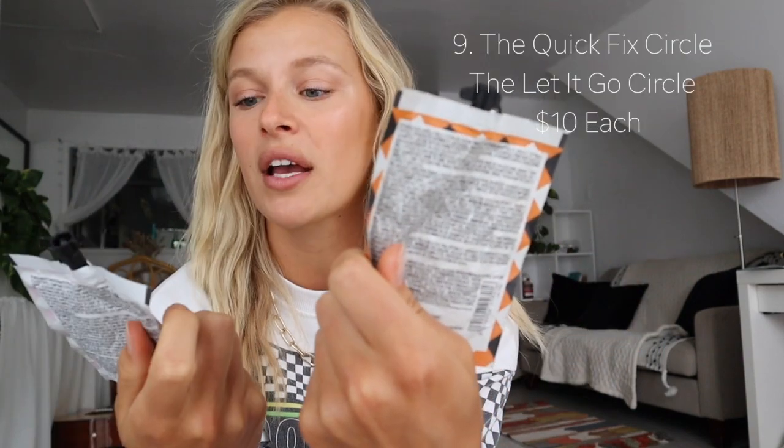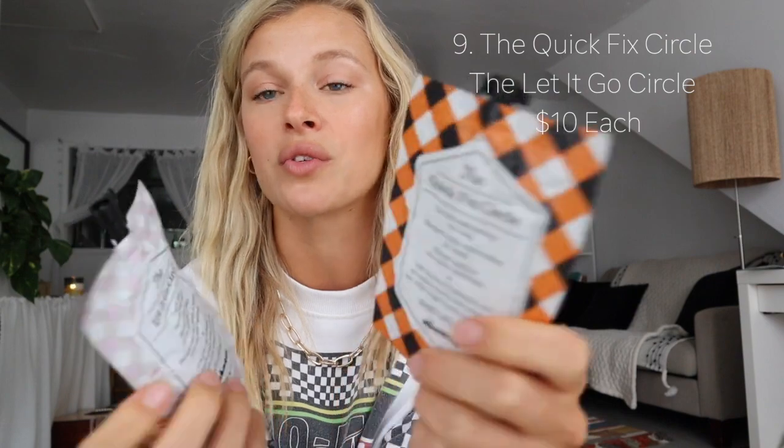Another mask that I really love to use is this line. They sell it at my salon, and it is the Quick Fix Circle and the Let It Go Circle. They put it on my hair when I was at the salon last week. All of a sudden my scalp started feeling super cool and tingly and refreshed. What is in that? So I bought it instantly.